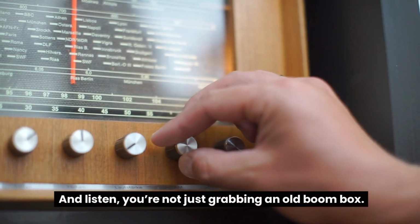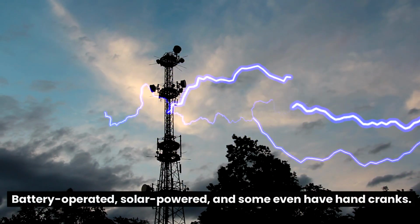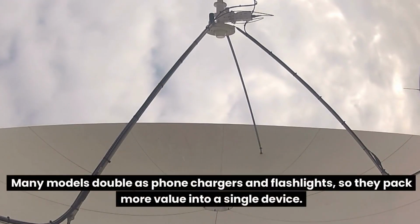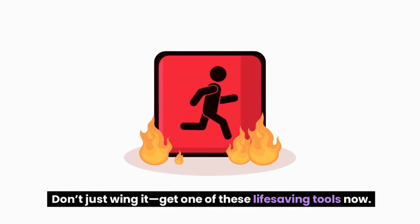And listen, you're not just grabbing an old boombox. Emergency radios today are loaded. Battery-operated, solar-powered, and some even have hand cranks. Yeah, that means you can literally crank it to life when you're out of batteries. Many models double as phone chargers and flashlights, so they pack more value into a single device. Don't just wing it. Get one of these life-saving tools now.